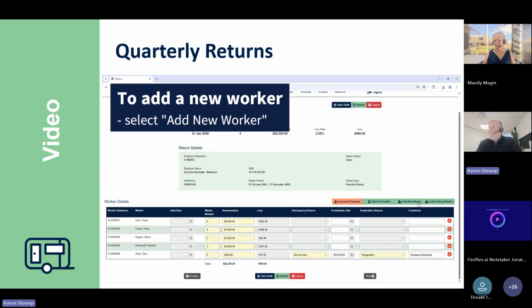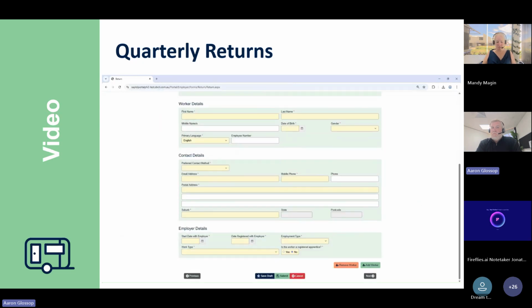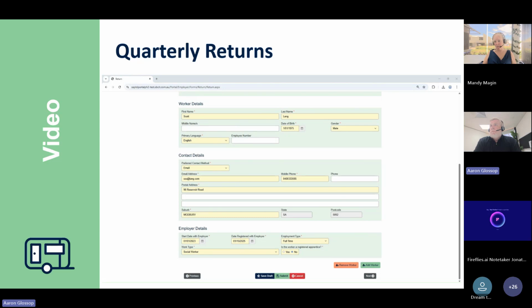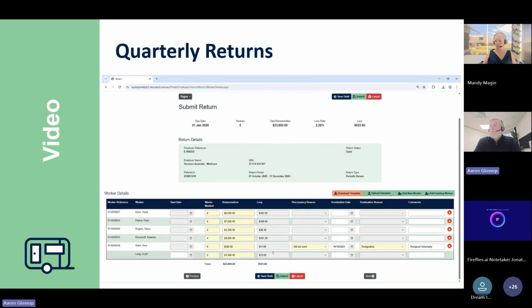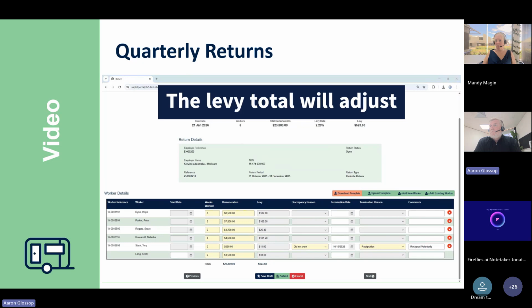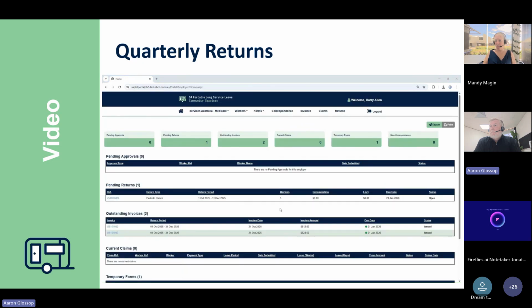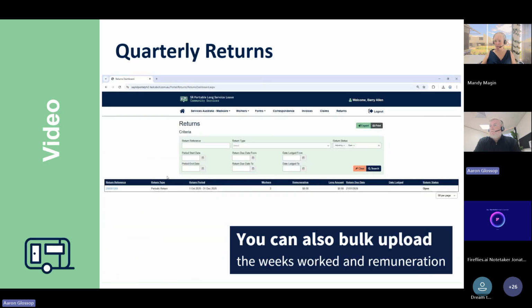To add a new worker, select Add New Worker. Complete the new worker's details and enter the weeks worked and remuneration. The total will adjust. Select Submit. You can also bulk upload the weeks worked and remuneration.